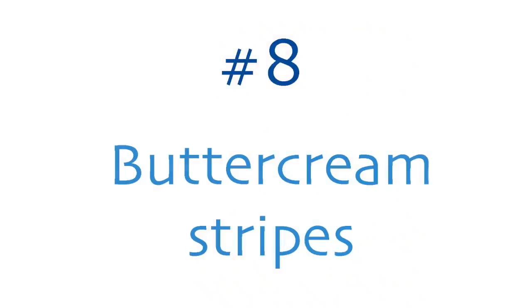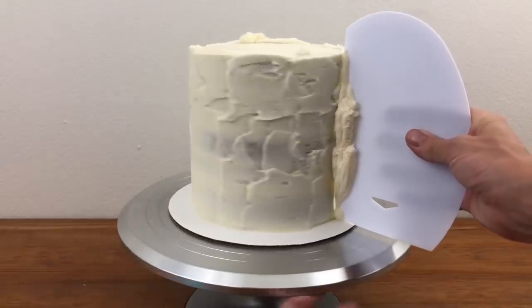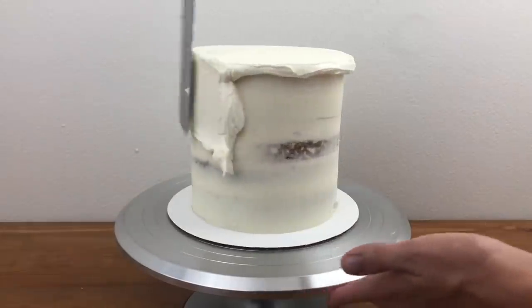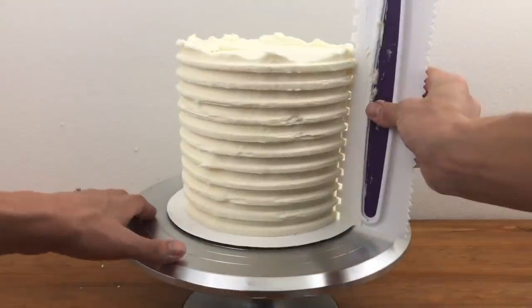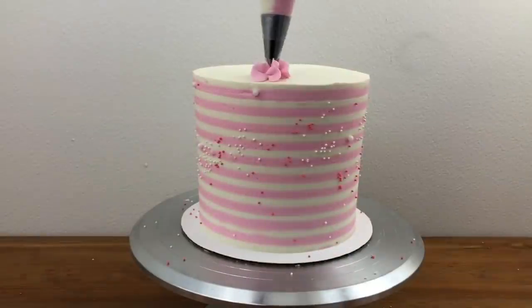A trend that became huge in 2019 is striped buttercream, created with a striped frosting comb. And although these have been popular for over a year now, I don't see the trend going away anytime soon. You can buy a striped cake comb for a few dollars and get these stunning designs which make beautiful cakes on their own or with very little extra decoration.